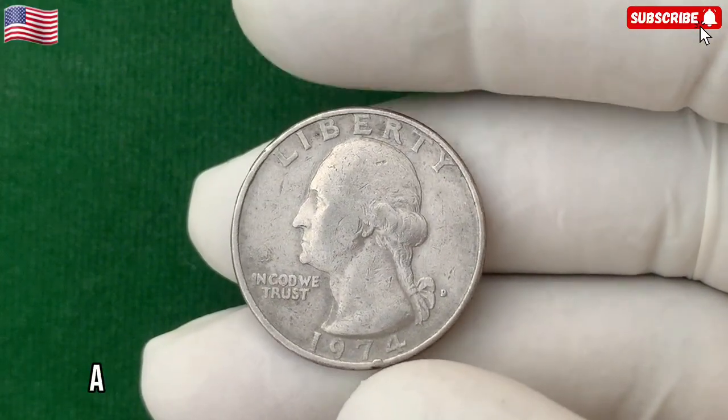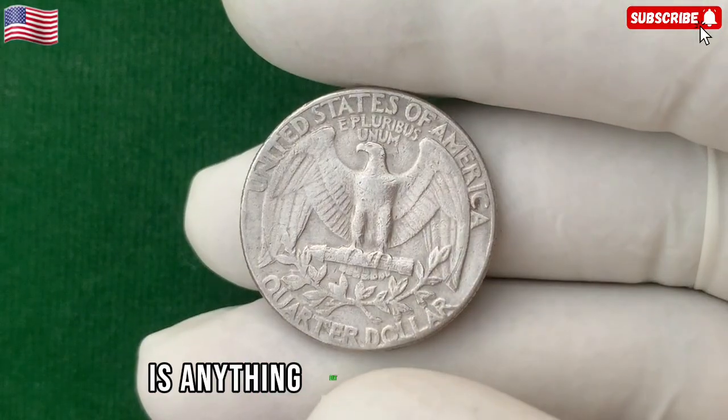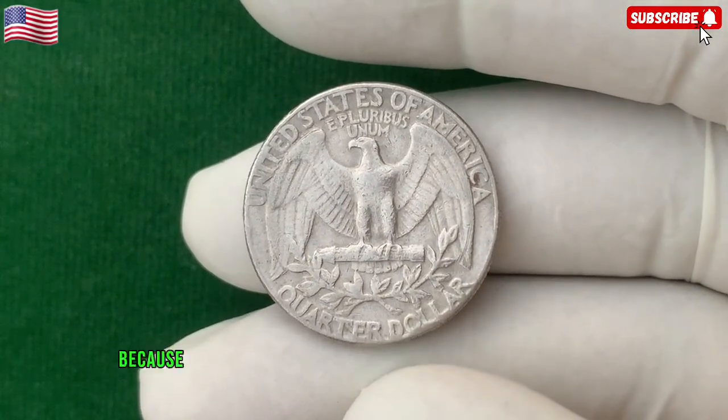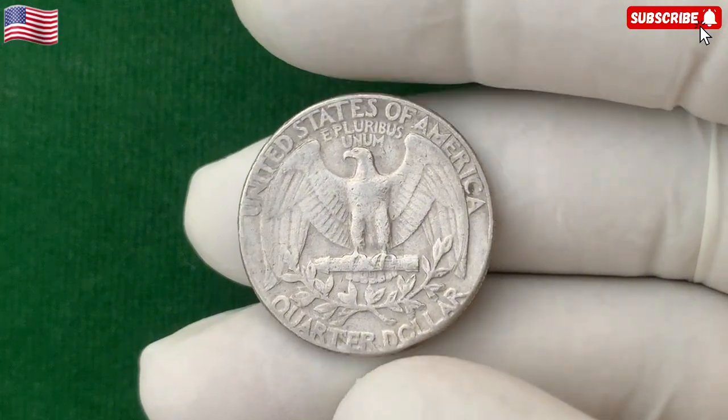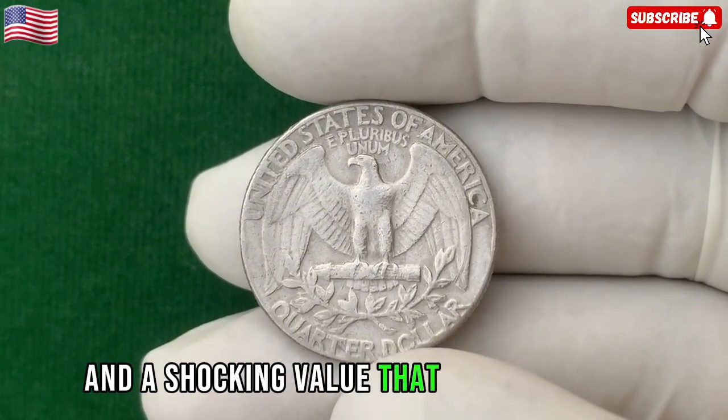Today, we're diving deep into the fascinating story of the 1974 Washington quarter dollar from the United States of America, a coin that most people think is common, but under the right conditions, is anything but ordinary. So get ready, because this isn't just a story about a coin, it's a journey through American history, minting mysteries, and a shocking value that will leave you stunned.